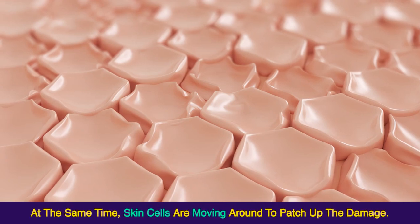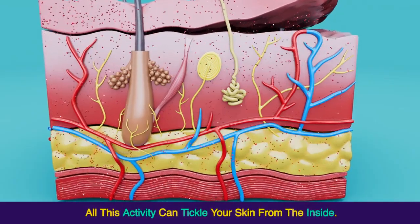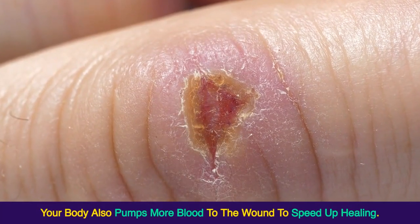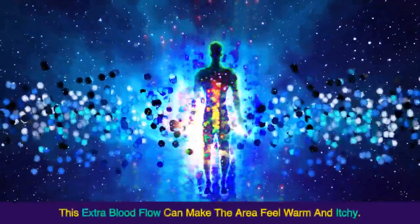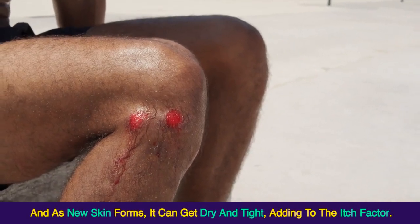At the same time, skin cells are moving around to patch up the damage. All this activity can tickle your skin from the inside. Your body also pumps more blood to the wound to speed up healing. This extra blood flow can make the area feel warm and itchy. And as new skin forms, it can get dry and tight, adding to the itch factor.